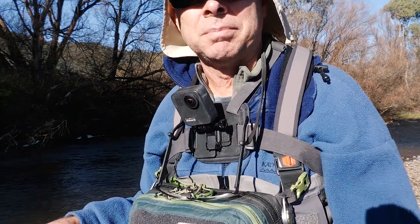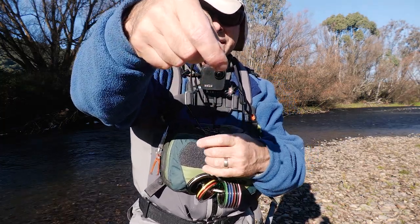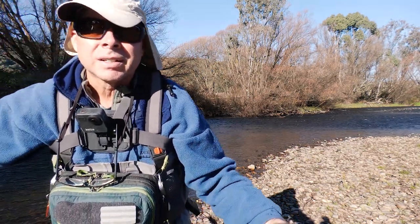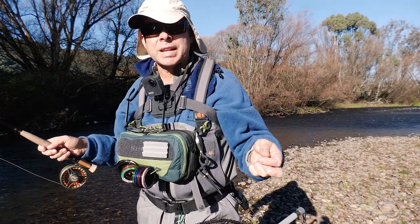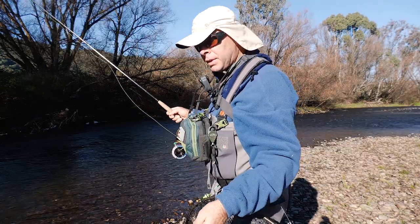All right, guys, I've re-rigged. Same again. Pink bead Tassie Devil on the point, 3mm. Seems to be working, and all of the mayflies that have been buzzing about have been sort of light tan, grey colour. So, yeah, we'll stick with this.